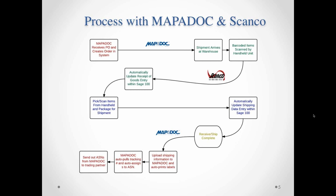That is the end of the receive and ship process, and then we'll take it back over to Bill for invoicing. Yeah, so when Scanco sends that shipping information back up to Sage into shipping data entry, we have a very tight integration with Scanco.